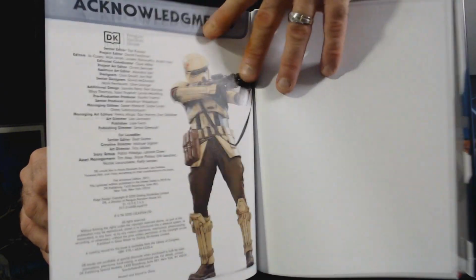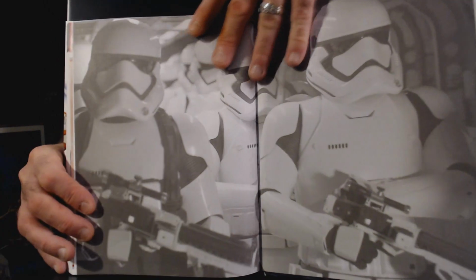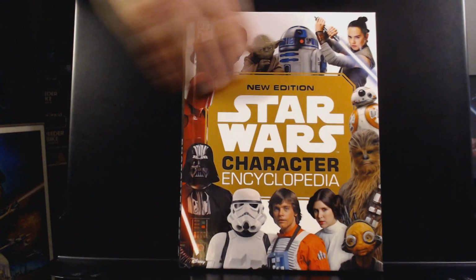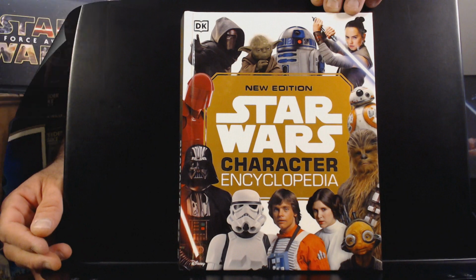And we have acknowledgements. A blank page. The inside back cover. Your back cover. And that, everyone, is the new edition of Star Wars Characters Encyclopedia. Alright guys, that was the Star Wars Character Encyclopedia. Hope you enjoyed taking a close look at that.